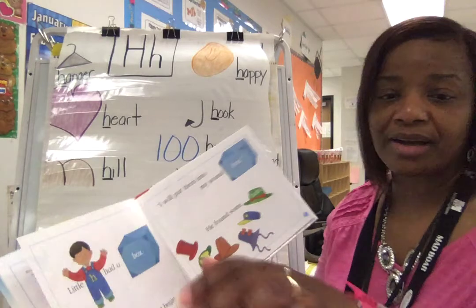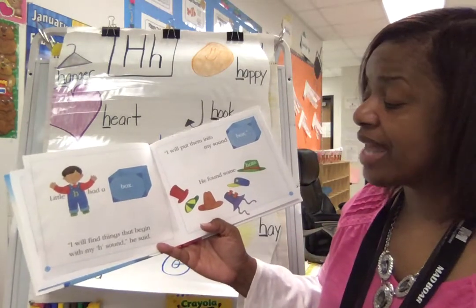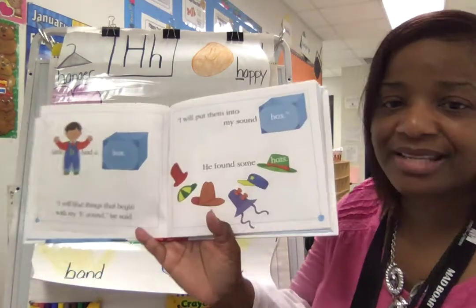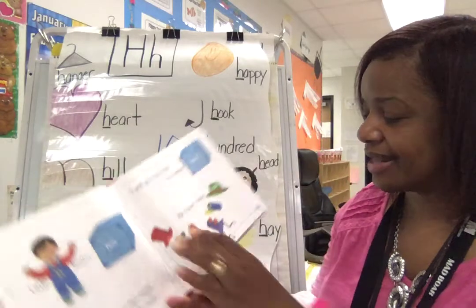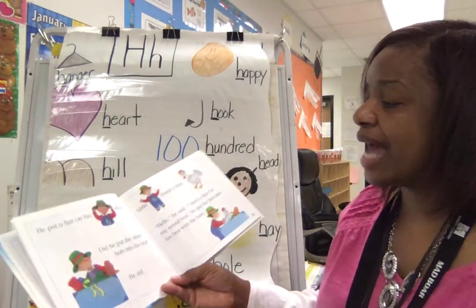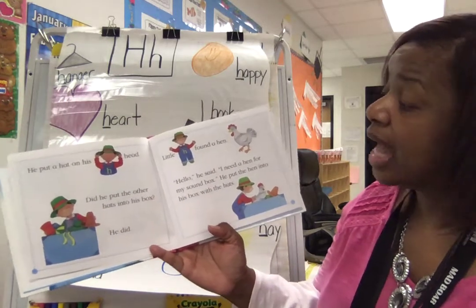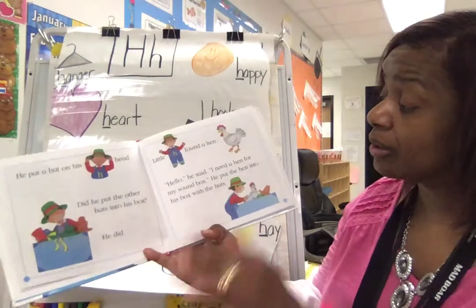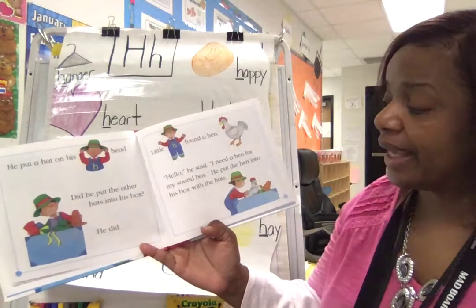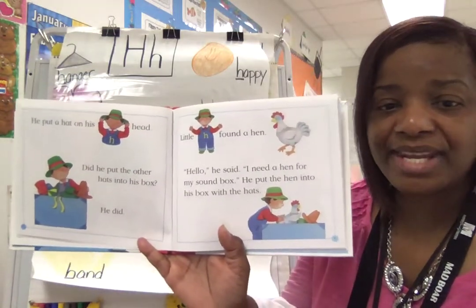Little H had a box. I will find things that begin with my sound, he said. I will put them into my sound box. He found hats. So what did he find? Hats. That's exactly right. He put a hat on his head. Did he put the other hats into his box? He sure did. Little H found a hen. Hello, he said. I need a hen for my sound box. He put the hen into his box with the hats. So now we have hats, head, hen.